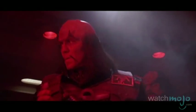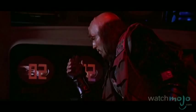Meanwhile, they sneakily activate the Enterprise's self-destruct sequence. 9, 8, 7. With more and more of the Klingon race piling onto the starship, Kirk and company transport out of there, leaving their foes to perish.